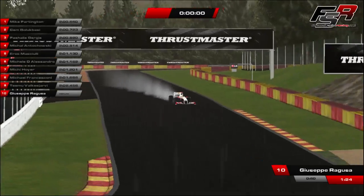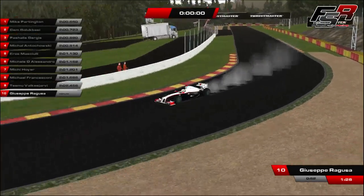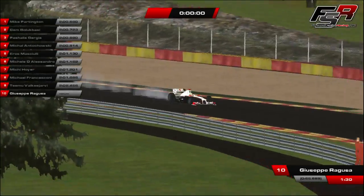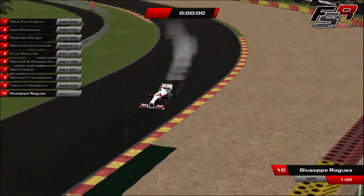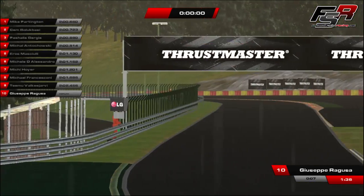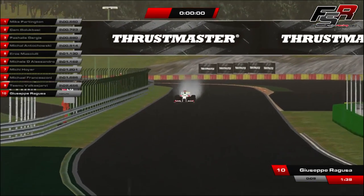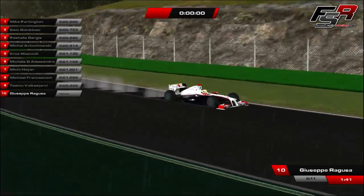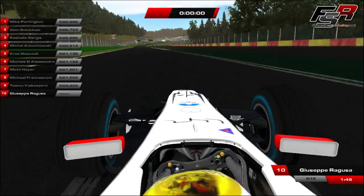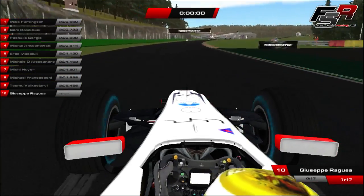Ragusa is on the left as well. Currently about 2.5 tenths down on Mike Partington at the end of the first sector. Goes a bit deep into there. Has trouble putting the power down as well. So not great for Ragusa. He is, however, quite quick in that middle sector. He was a tenth quicker than Partington. So if he can nail the final sector, which he really needs to do, he may have a shot at it. But he needs a really good final sector, to be honest.